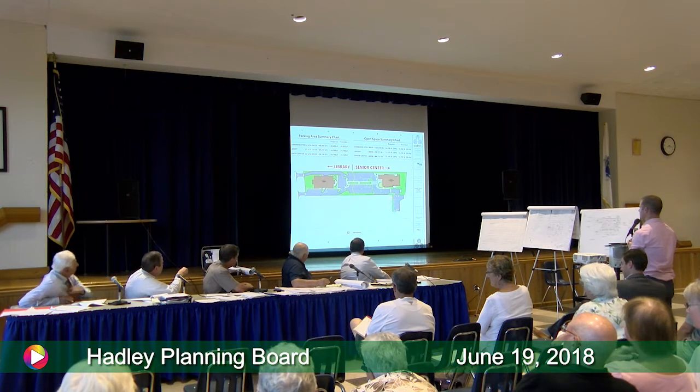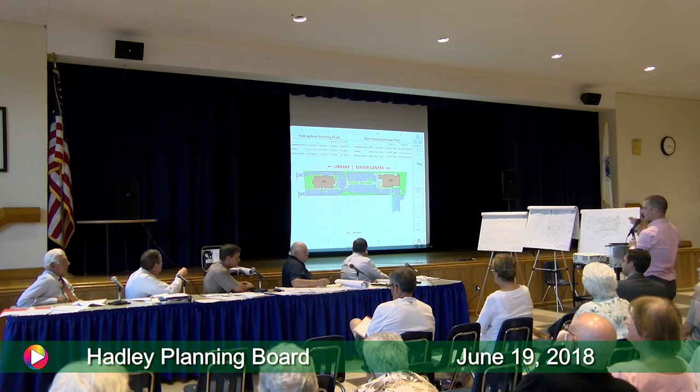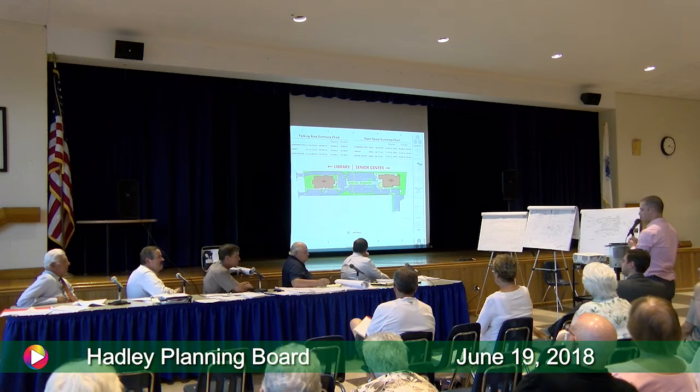So one more thing. You're showing parking spaces down there. Is that being counted? That is not being counted for our property, correct. Nothing off-site? Correct. The 120,000 square feet would just be our property alone.